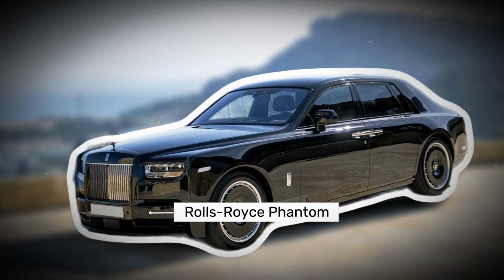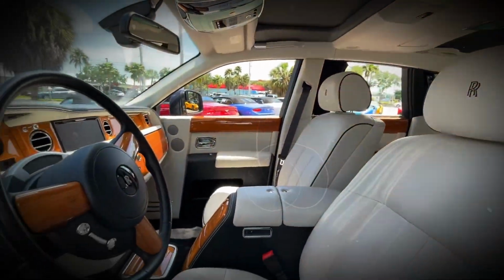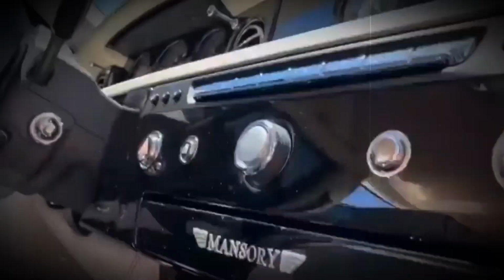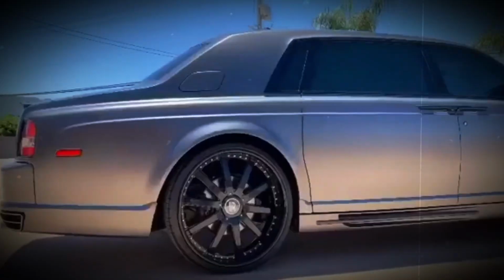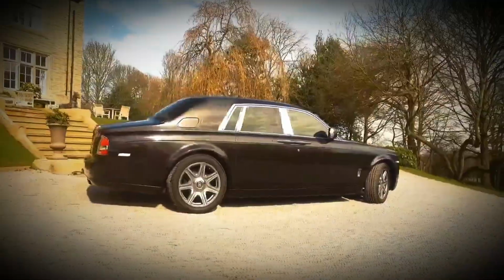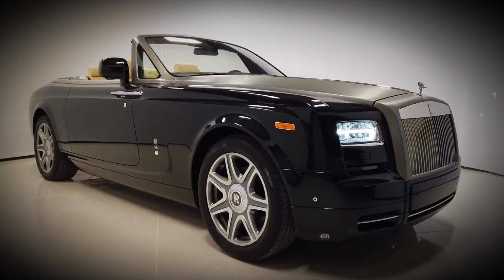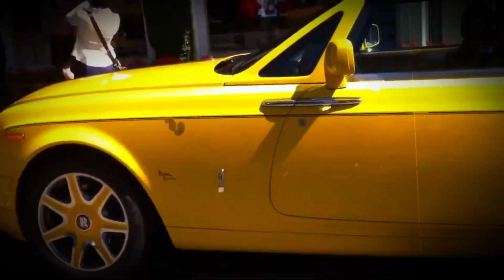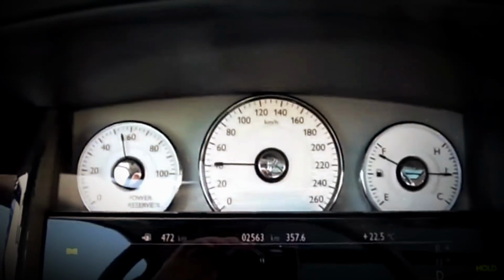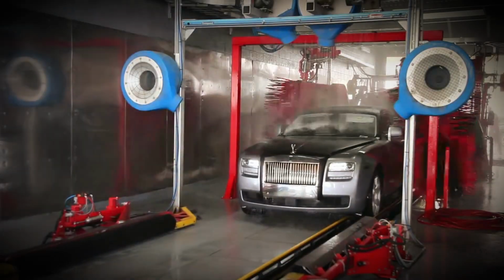Number 5. The Rolls-Royce Phantom is the ultimate expression of automotive luxury, craftsmanship, and quiet power, designed not merely to be driven, but to be experienced. First introduced in 2003 under BMW's ownership, and now in its 8th generation, the modern Phantom carries forward more than a century of prestige, tailored for those who demand absolute comfort and exclusivity.